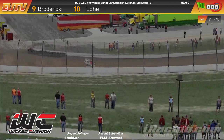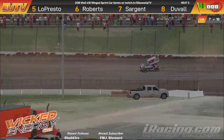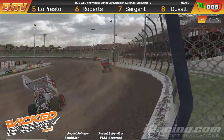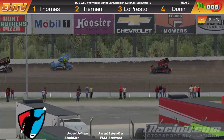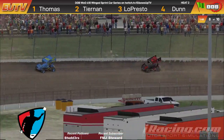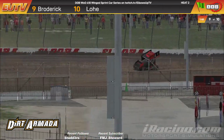He's going to start doing battle with John Lepresto. It's entirely possible that we can see it there. I tell you what, though, sitting in 5th right now, Anthony Lepresto is starting to pull closer to these 2 machines. John is in 3rd, kind of held up the 57 of Dunn there for a moment. That allowed Anthony to reel him in. Dual Lepresto's doing work here in heat race number 2 as the laps wind down.